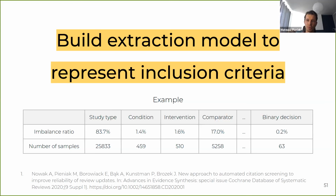But actually, if you decompose your signal into the pieces that you actually understand and know, which is: I need to know the study type, this is what I showed you. I need to know the condition, so the population that was an input for the study, or the intervention. So this is a drug that people have, or the comparator, which is a drug that I want to compare, for the placebo group, for example. Then you actually have many more studies to build a model and to validate that robustly.